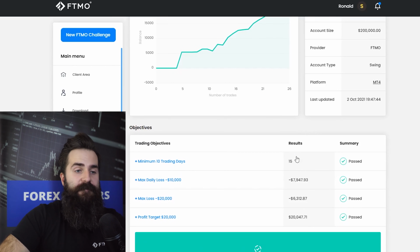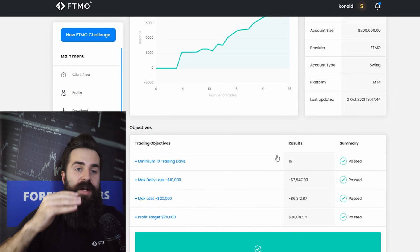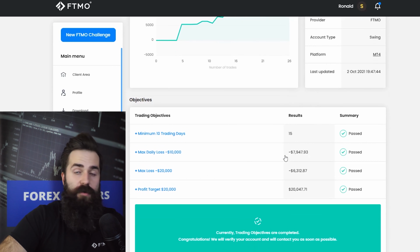Now, this trader took 15 trading days to finish this FTMO challenge, so that is just fine. He didn't really rush through things, so that's always nice to see. Max daily loss is not really that close to being breached. He or she still had like $2,000 left to not breach it. Max loss is not an issue as well, and profit target is pretty standard here.